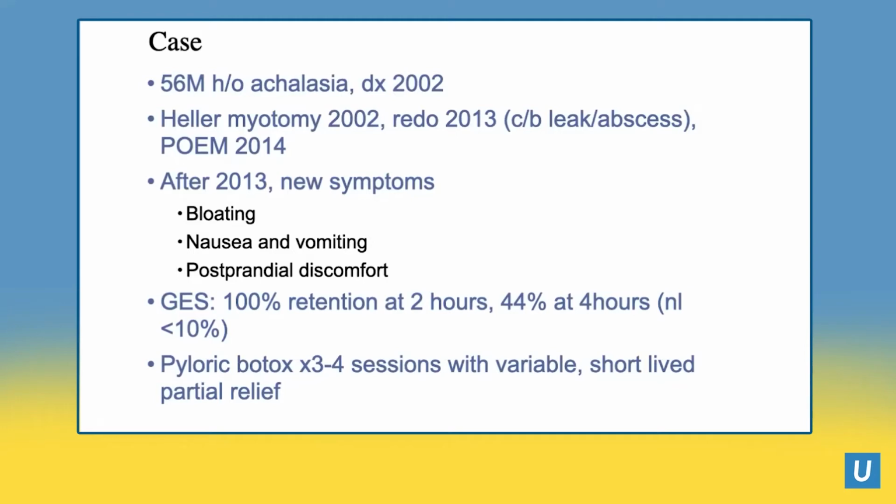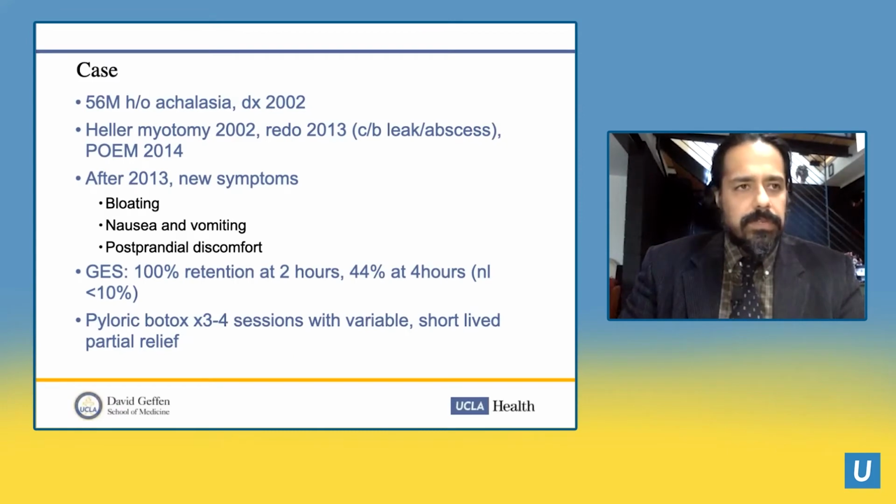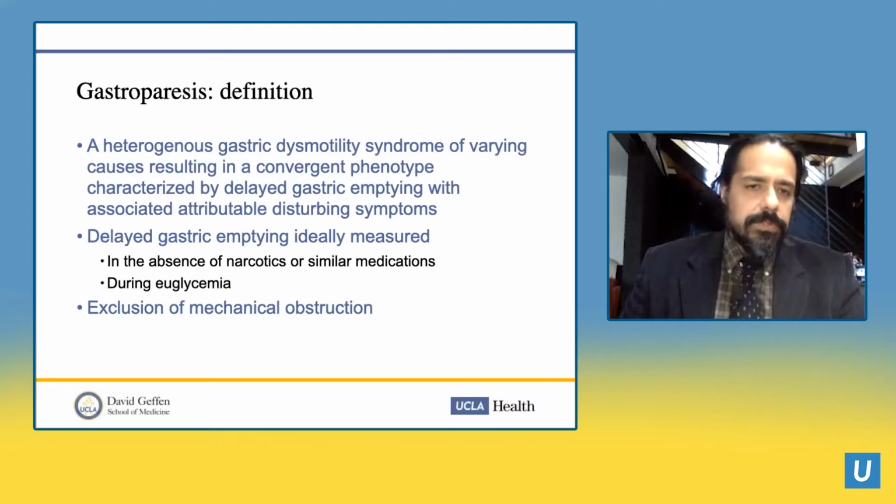After his POEM, he started to get his dysphagia a little bit under control. He was able to put on weight. But after his second Heller, prior to his POEM, he had new GI symptoms that were not just esophageal. He had bloating, nausea and vomiting, postprandial discomfort. It was very much limiting his quality of life. He had food aversion. And ultimately, he was diagnosed as having a very significant delayed gastric emptying. He had a couple of Botox sessions that had variable and somewhat short-lived partial relief. But it was interesting, though, that he did have some relief to pyloric-directed therapy. So we'll keep that patient in mind until the end.